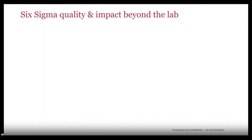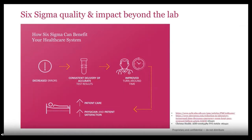So just to summarize, the importance of Sigma quality and the impact that it has within the laboratory and beyond the laboratory. Six Sigma can benefit the healthcare system. It can reduce or decrease errors by nature of Six Sigma performance and having assays that have high Six Sigma metrics. This in turn can provide consistent delivery of accurate test results, improve that turnaround time, and ultimately, at the end of all of this, is a patient, helping to improve patient care and also physician and patient satisfaction.